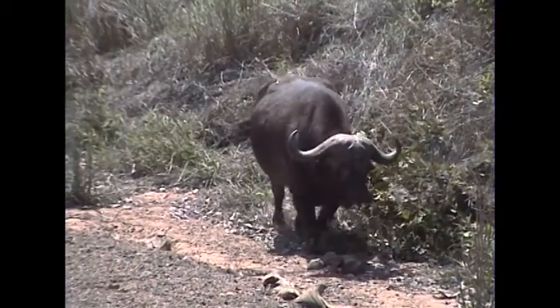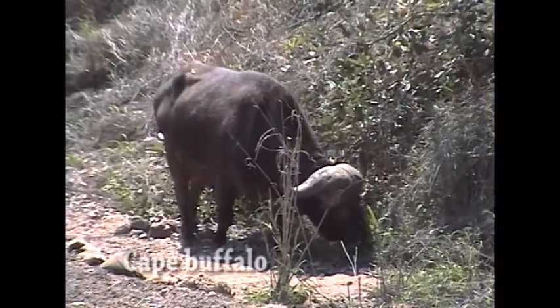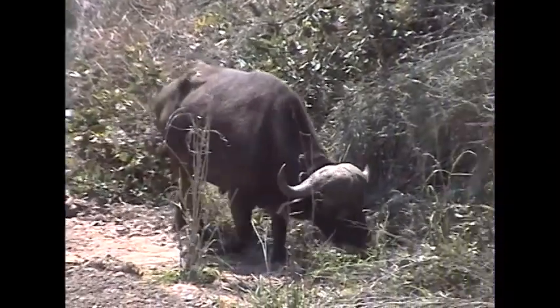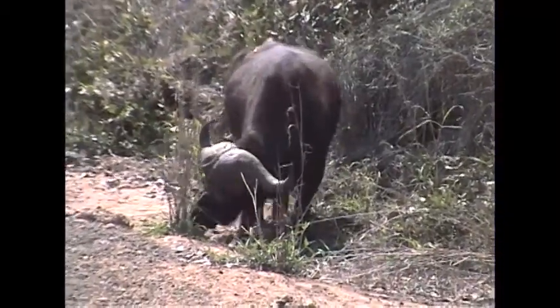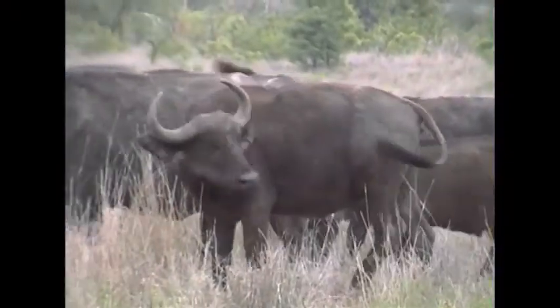This is a Cape buffalo. It's large, and if aggravated, it can be aggressive and dangerous. I've seen it pick up a lion with its horns and throw the lion. You often see these in big herds.